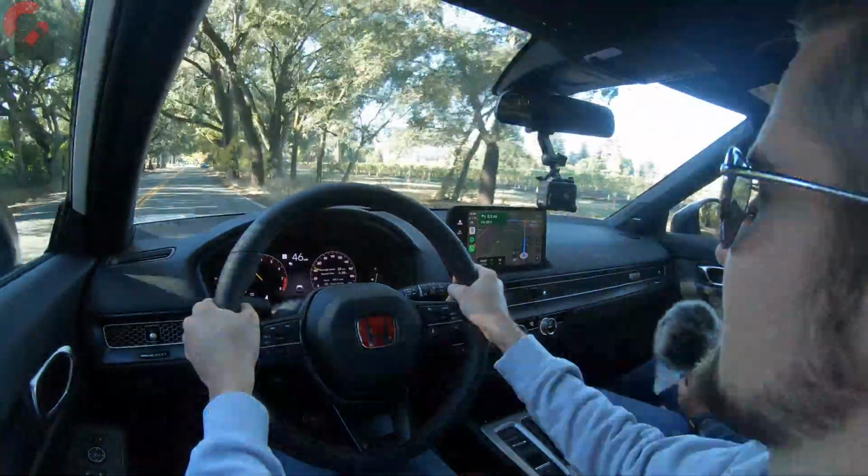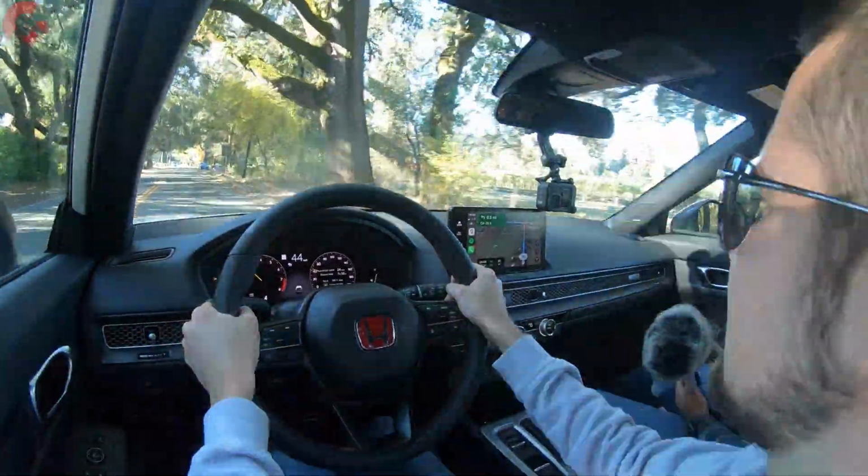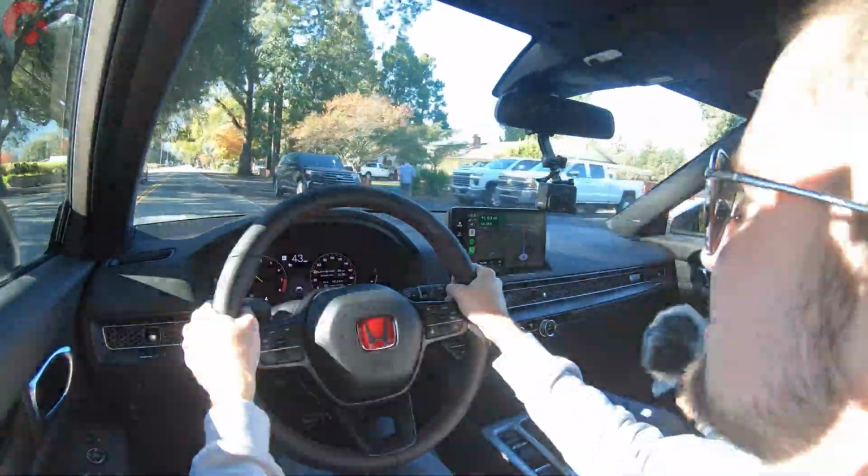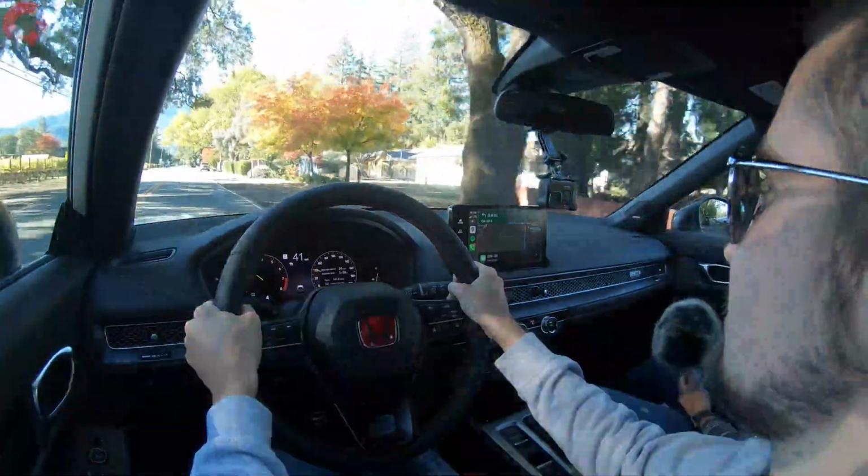So if you're curious, that's up 9 horsepower from the previous generation Type R and up 15 pound-feet of torque. And if you're doing the math, it's 157.8 horsepower per liter.